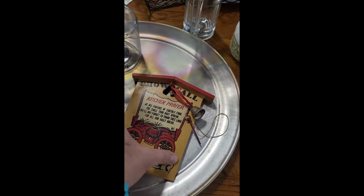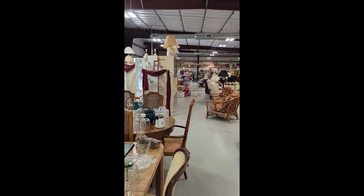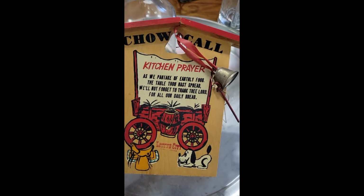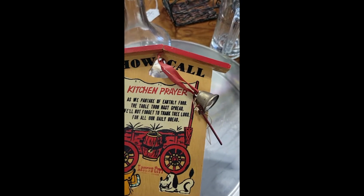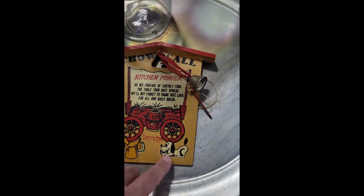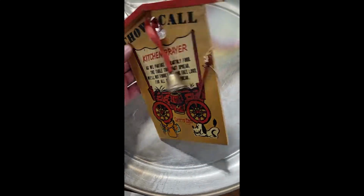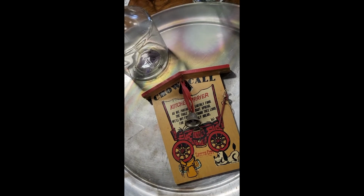Hey guys, I am back in Home Assassin, and I'm at what I think is a church thrift store. I found this. It's a town hall kitchen prayer. As we partake of earthly food, the table thou hast spread, will not forget to thank thee, Lord, for all our daily bread. Very cool little chuck wagon with a little dog and the little dinner bell thing and the other little thing. That is just really cute. 50 cents, made in Japan. Might have to get that. Very cool. Take a picture. Okay, off I go.